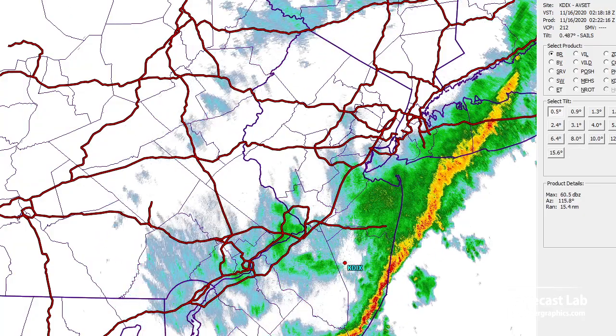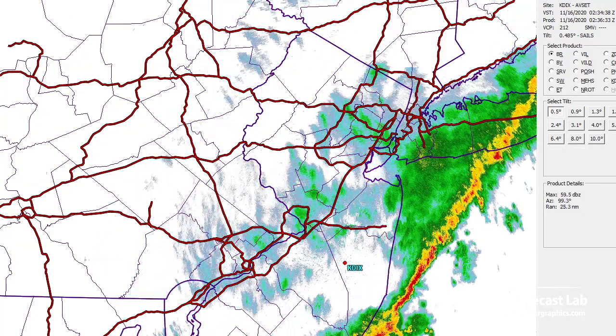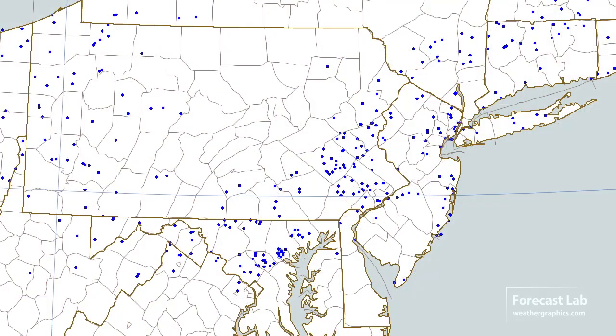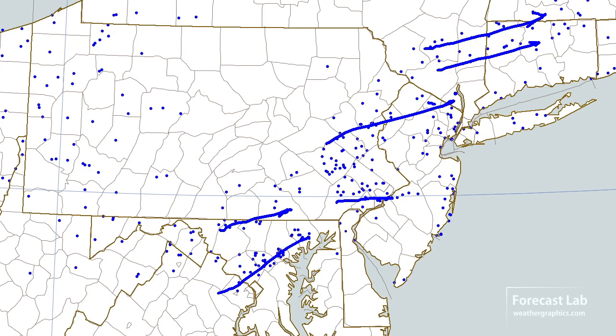And then by 9 p.m., we're clearly starting to see some weakening of that line as it moves across Long Island. Here's a look at the distribution of severe weather. This is all wind damage, and it appears we've got a couple of corridors. If you look at the patterns, you can see something like that going on there. There's another one there, and a couple more corridors down there in Maryland. We're going to focus on this one right here.